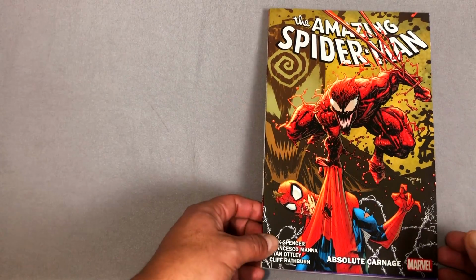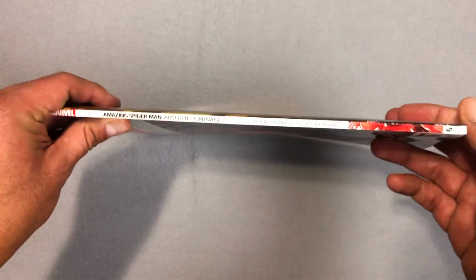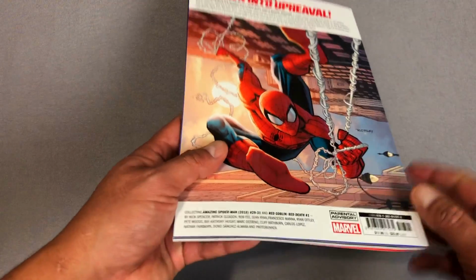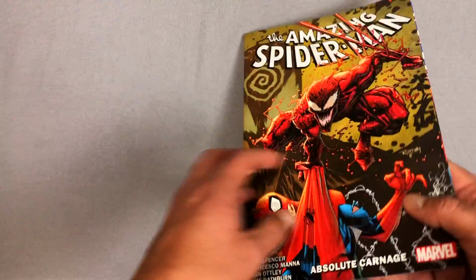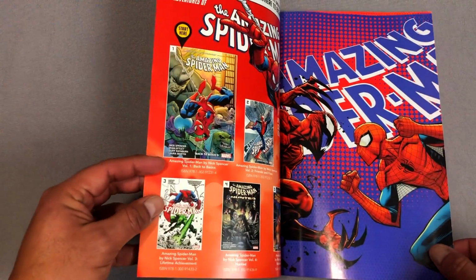And here's the last book we're going to look at. This is Amazing Spider-Man Absolute Carnage. It is volume 6 of the new ongoing series. I need to update my comprehensive reading order. It retails for $17.99. And like I mentioned, all 3 of these books come out on January 1st.